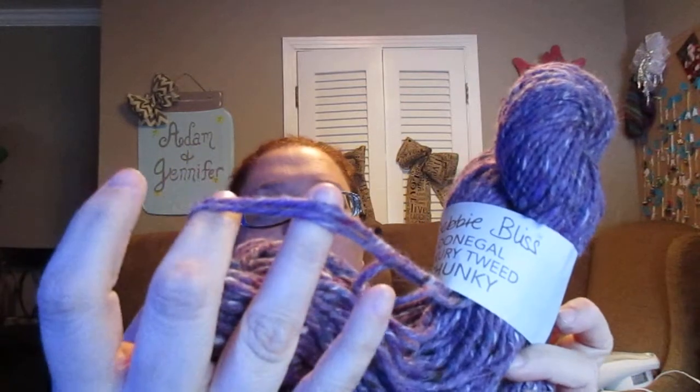I need to do some research to see if her stuff is actually hand spun or if it's more like a retail, mass produced wool or mass produced yarn. But it's very pretty. It's really pretty purple.